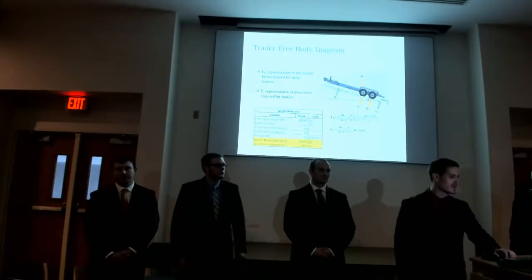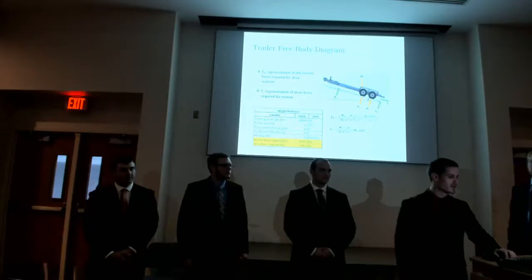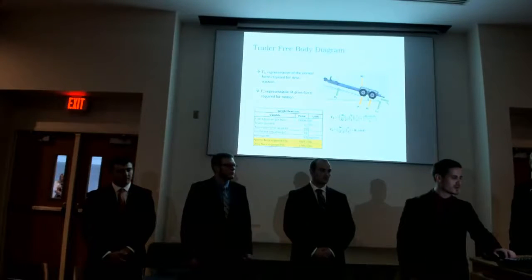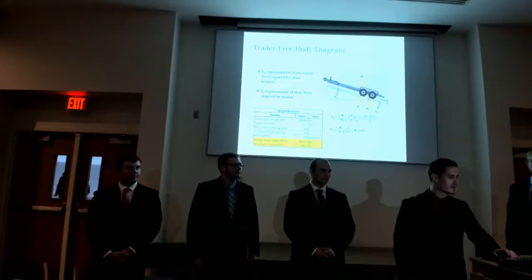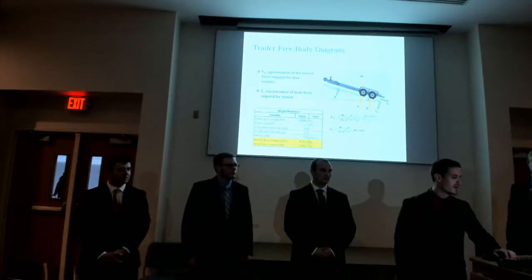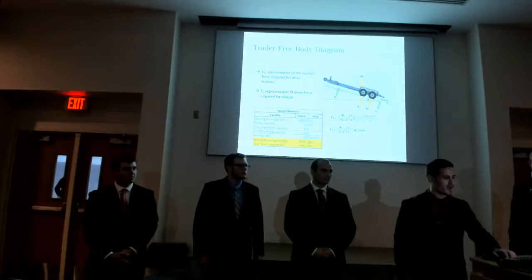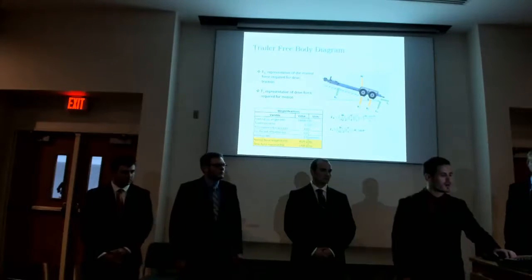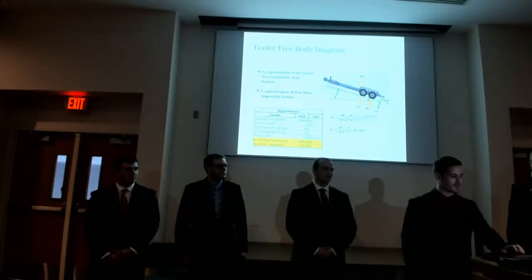And at 18,000 pounds, the axles of the trailer could only handle a slope of about 8 degrees before the axle of the trailer itself reaches its rated limit. So we designed our trailer for 18,000 pounds at an 8-degree slope. And from there, we determined that we needed a normal force of about 4,500 pounds to be able to generate a drive force of about 2,700 pounds. And those forces just have to be applied wherever we have the drive system applied.